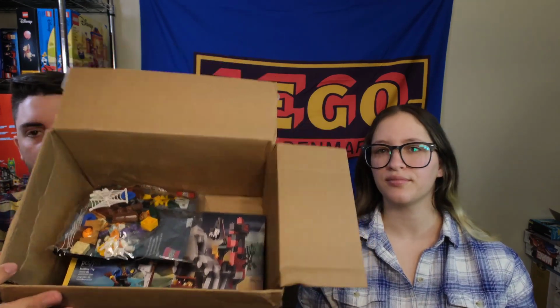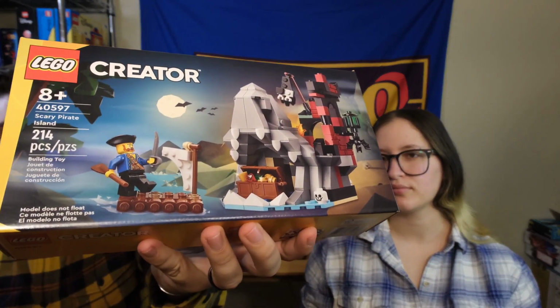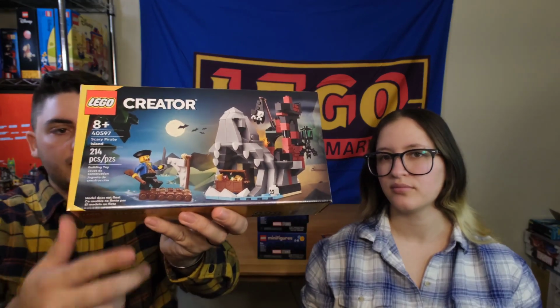Alright, next up we have this smaller Lego box. We just got some of the GWPs in this box. So we got the Halloween Fun VIP add-on pack. We also got the Scary Pirate Island GWP. This one's really cool. I love pirates. I'm really excited to put this one together. It comes with some awesome type pieces, a lot of pieces to do rock work with, but also some red masonry bricks, which is really cool. And then obviously the pirate that it comes with.